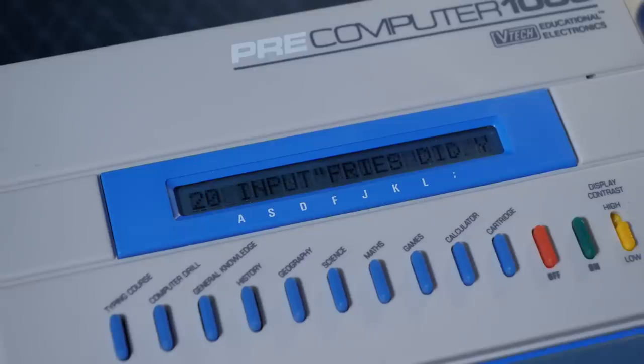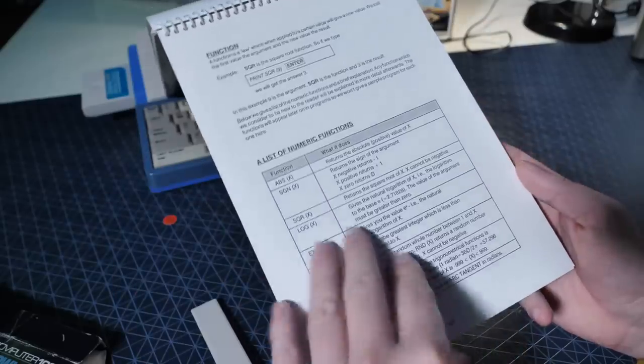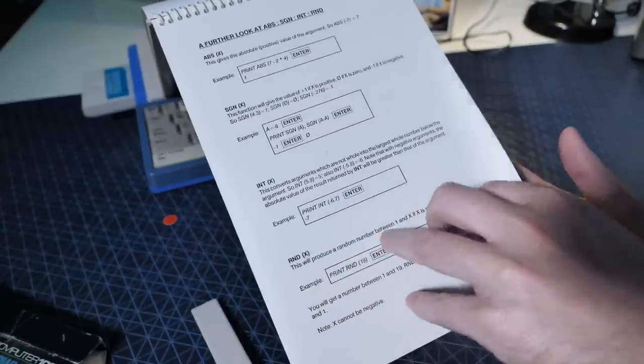It's pretty limited. I mean, we're talking a single row display, but a flick through the manual reveals all the essentials: input requests, truth tables, variables, arrays. Pretty feature packed for such a limited device.